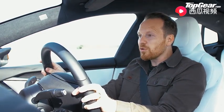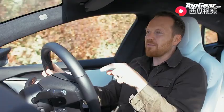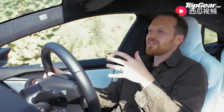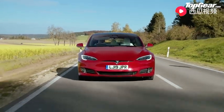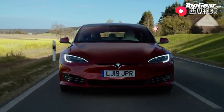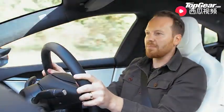This thing rolls and pitches when you turn into a corner. It does have a low centre of gravity, but even so, you can feel that this car weighs 2.2 tonnes. Now, for most people, stuff like that doesn't really matter. It doesn't affect them. It's not a deal breaker. But for Porsche, that's the stuff it cares about.